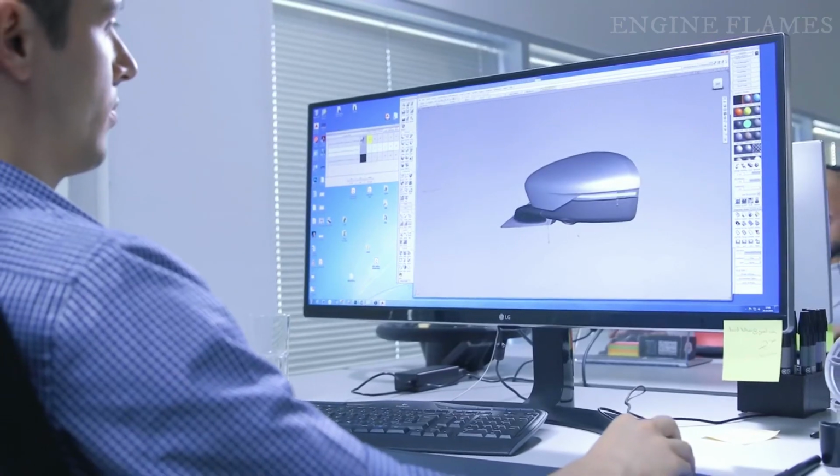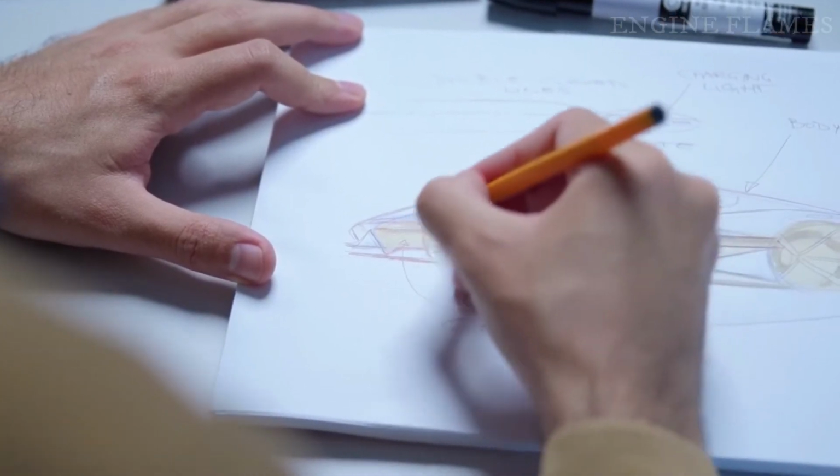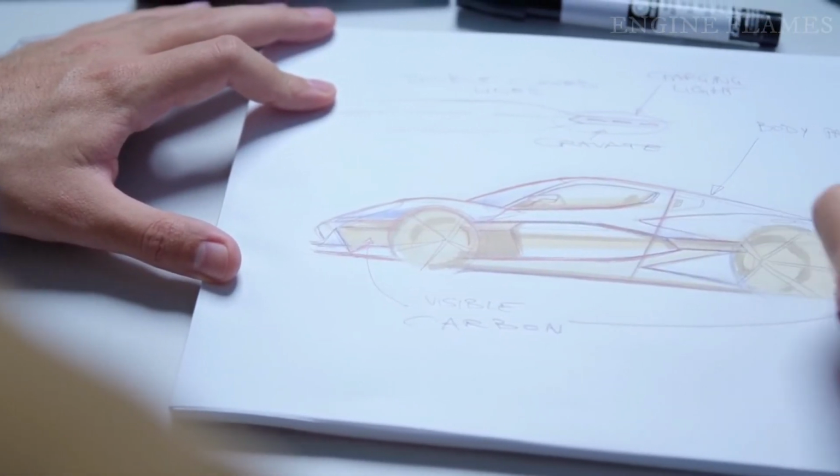We did hundreds of loops and iterations where we simulated, tested and optimized each part. So every surface, every line, every opening has a specific function and purpose. Finally, we fulfilled our targets whilst keeping the original design idea, which was anyway driven by performance.